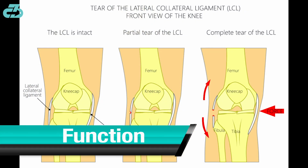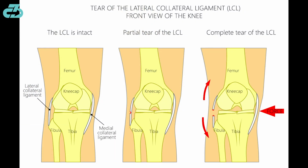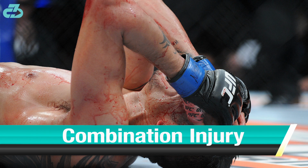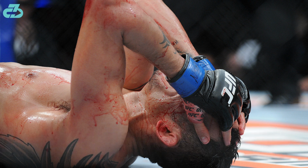Think of the LCL like a rubber band that's tensioned during movement and helps keep the knee within its normal range of motion. Specifically, the LCL resists "varus" motion and external rotation. When either varus force or external rotation force, or quite commonly both in combination, is too great, the LCL is overstretched and fibers tear. In Tony's case, the slip resulted in all the LCL fibers being torn apart, aka a full grade 3 rupture. A traumatic mechanism of injury is a typical profile for a complete LCL rupture.